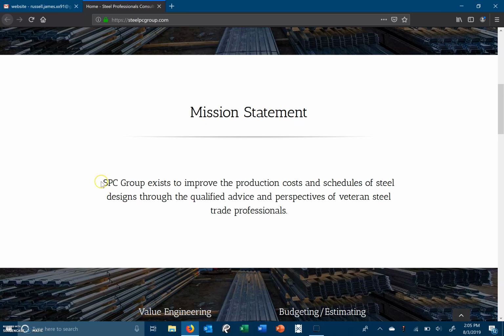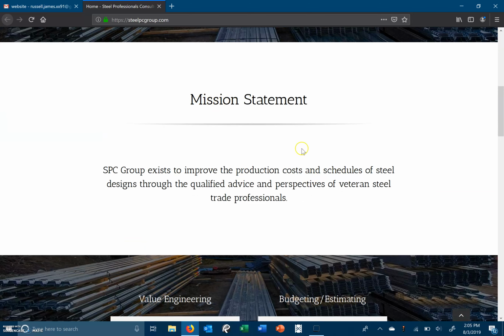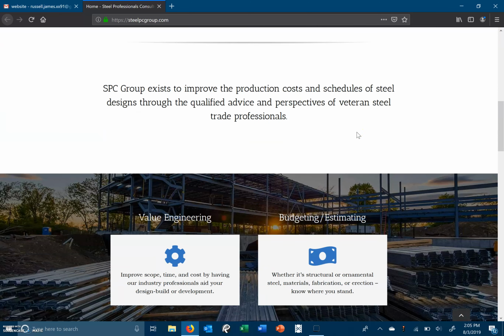I might want to add some apostrophes around this mission statement. I don't know if that would be correct or appropriate or not. And again, I think there's just a little bit too much white for me, but otherwise it's looking great.